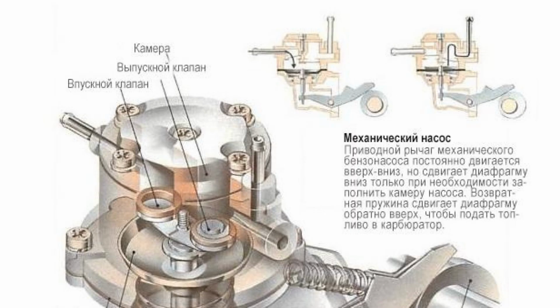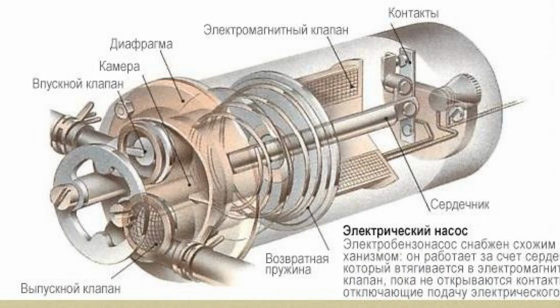The fuel pump is divided into two types. Mechanical: such a pump is relevant for power units that are equipped with a carburetor fuel injection system. The design of the device provides for a mechanical drive of the throttle valve. Location: directly on the power unit. Electric pump: this type of device is widespread on cars with an injector injection system and an electronic throttle.